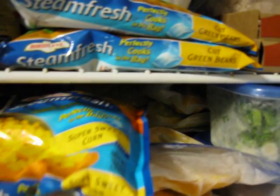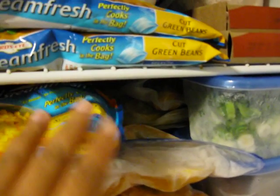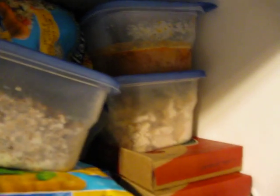We've got some more vegetables. We've got some sandwich meat here. More vegetables. I did say that we eat a lot of vegetables. There's some more cooked ground beef, some spaghetti sauce.